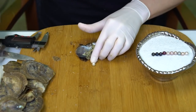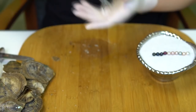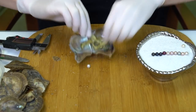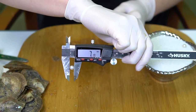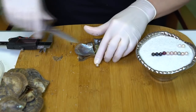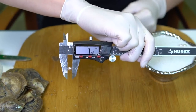All right, this one is creamy white. 7.3. Got a bright white. 7.19. And a kind of metallic pink. It's got a little bit of a dark, maybe silver undertone to it. Pretty big, 7.62.